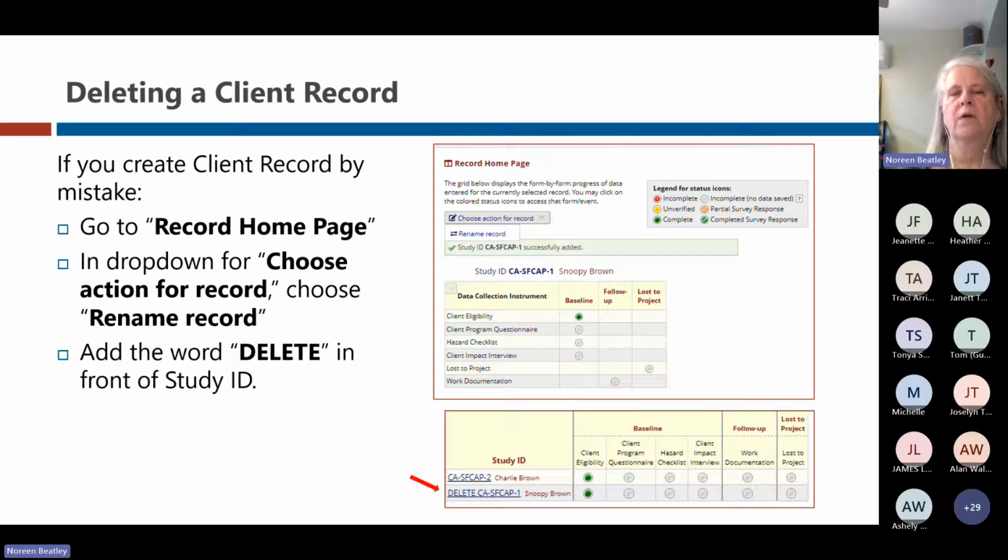If you create a client record by mistake, you are not going to be able to delete it. So you're going to let us know that it should be deleted. Your site coordinators are periodically going to be checking the data. If they see a record saying delete after you start collecting data, they'll delete any record that you mark with delete.